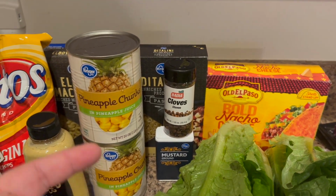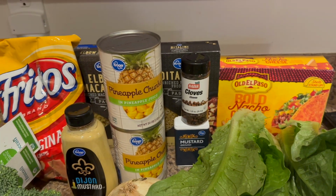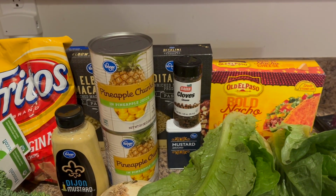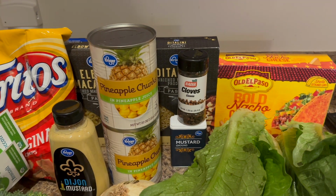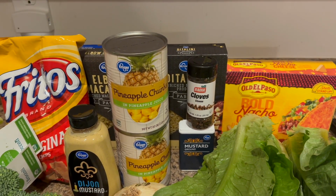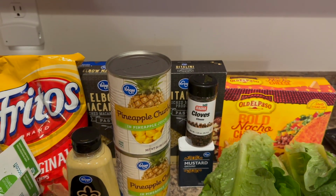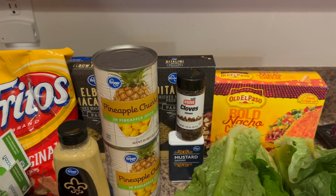And then ground mustard. Getting the Dijon mustard reminded me I needed ground mustard because when I make homemade mac and cheese, I put a little ground mustard in it, and it's perfect. It sounds weird, but I don't know. It adds some type of element to macaroni and cheese. It's so good. And then I grabbed a box of each elbow and ditalini pasta because it was on sale for $1.